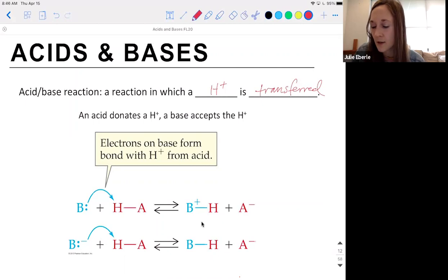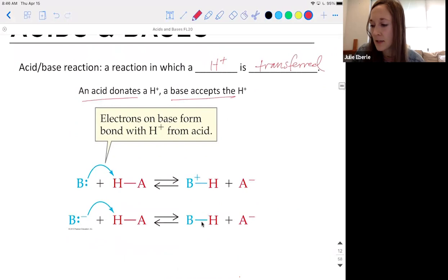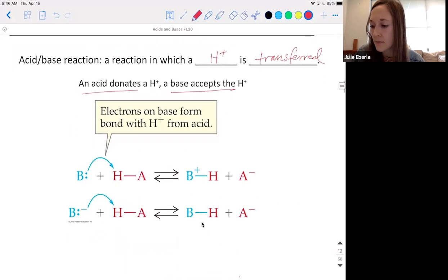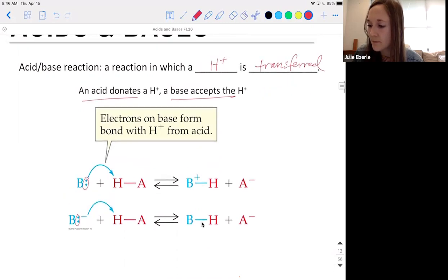Again, here's the review thing, and I'm just going to keep beating it. Acid donates, base accepts. And it's the lone pair on bases. So if a molecule doesn't have a lone pair on it, can it be a base? No, it cannot. If you don't have a lone pair, you can't accept a hydrogen. You cannot be a base.